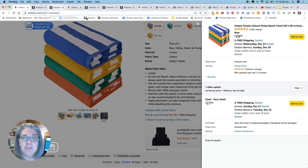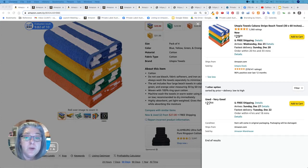Now, if you do suspect that you have a hijacker on one of your listings, there are a few things that you can do about it. Firstly, check to see if it's one of Amazon's accounts that's selling against your listing. If it's Amazon warehouse, it is probably a product listed as used. They've probably already reimbursed you for an unfulfillable return because the product or packaging was damaged. Once you've been reimbursed, the product belongs to them and they can dispose of it as they please.